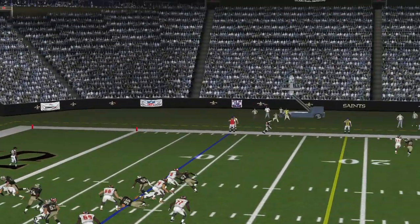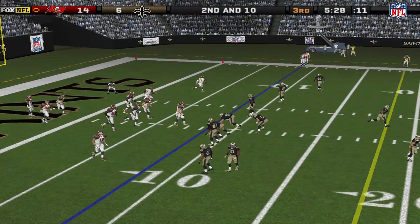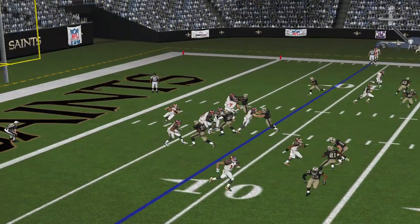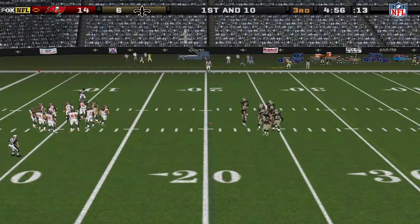Great fake with the throw. This one falls incomplete. He felt the pressure and got rid of the ball. That's what the defense has been talking about. Make this guy throw it before he's ready. It's just that little split second early that can cause an incomplete pass or even an interception. Throwing, and it's complete. Williams is there on the stop at the 20-yard line.